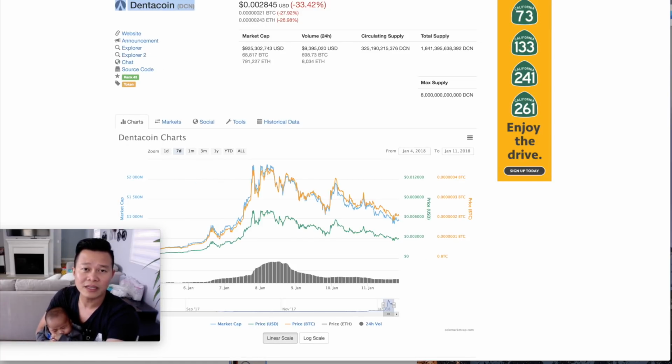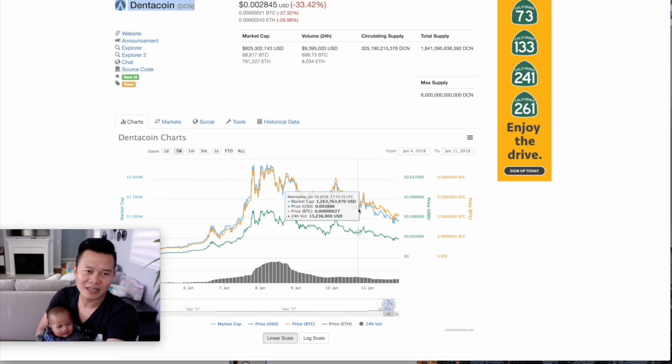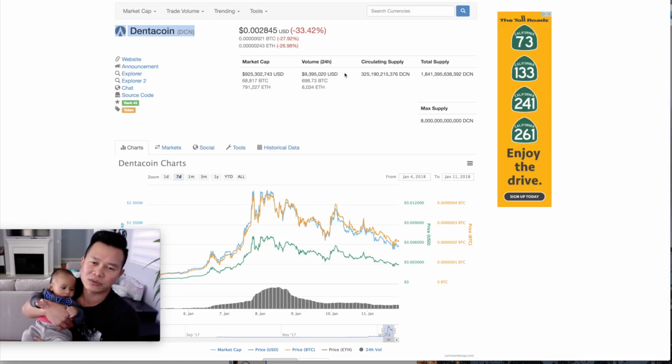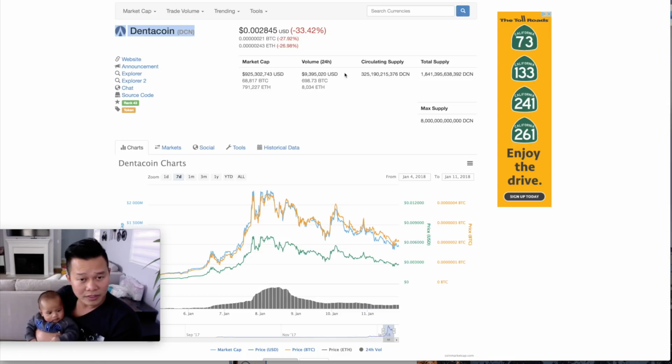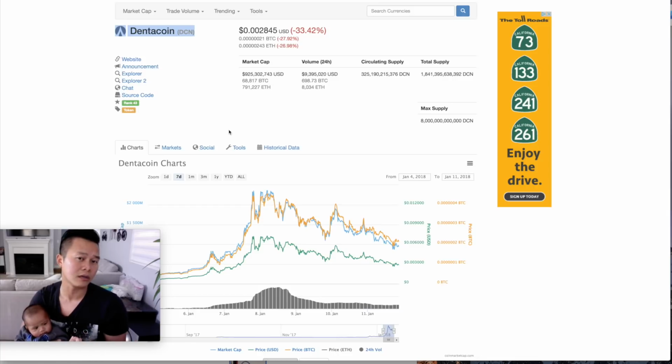Now, the last category is the coins that are below 1 or 2 cents. Now, I really like Delta coin. The reason is because in this category, especially for coins that are below 1 or 2 cents, there are a lot of risks involved in investing in these coins, because it has a large circulating supply, and the price is just going to jump a lot within its market. But I really like Delta coin. I will tell you that it is a risk to invest in Delta coin, but I think the return, given the risk, is better.